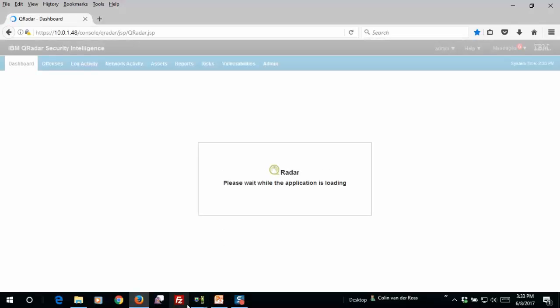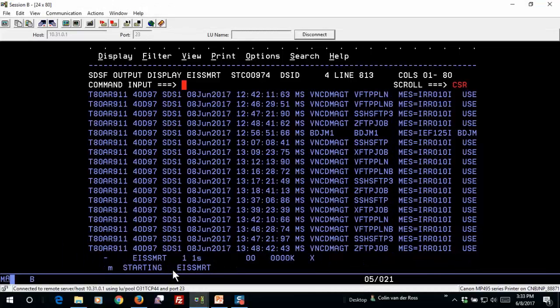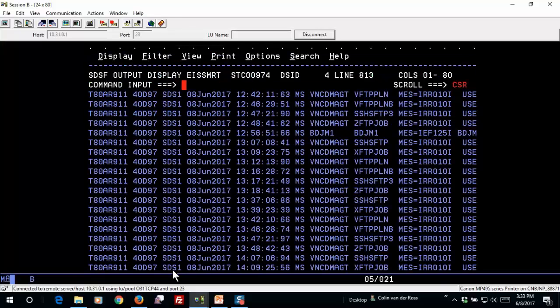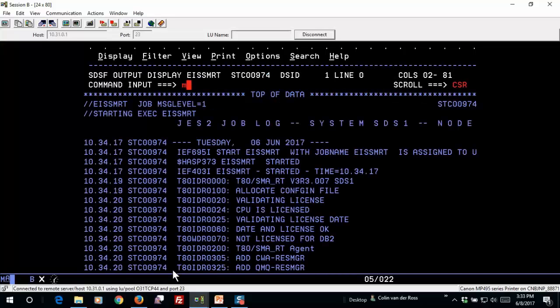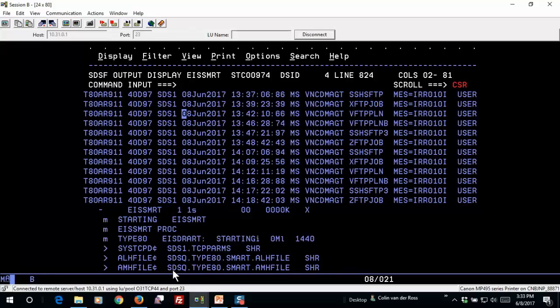While that's going, I'm going to switch to TSO, and let's just see which one I have here. This is on one of my LPARs. I've actually gone into the started task, the actual VitalSigns SIEM agent, and there you can see the name of it. I'm going to go to the bottom, and I just want to point out something to you. In my testing, there's an operand that you can turn on.